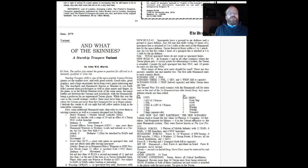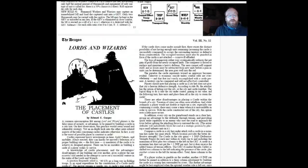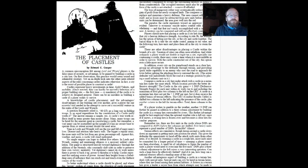And what of the Skinnies, a Starship Troopers variant? Starship Troopers sci-fi. Keep on going, John. Placement of castles. A common misconception felt among Lord and Wizard players is a false sense of security or advantage to be gained by building a castle in a city hex. Clearly it's talking about a specific game, but just in my head, the verisimilitude of building a castle within a city.